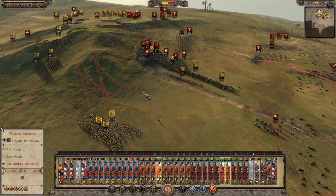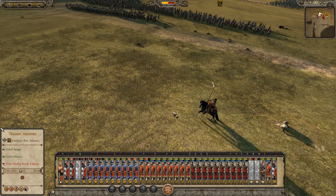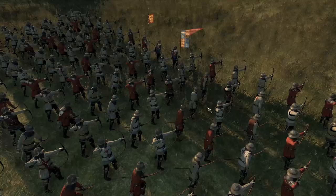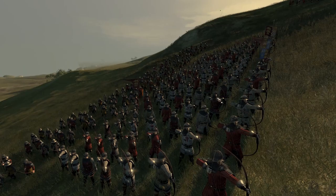Oh, look at these French cavalry, decimated down to a man. Always still alive. Oh, there he goes. He got hit by an arrow. So it does look, this mod looks absolutely fantastic. Obviously, it completely overhauls Total War Attila and turns everything into basically like Medieval Total War 3.